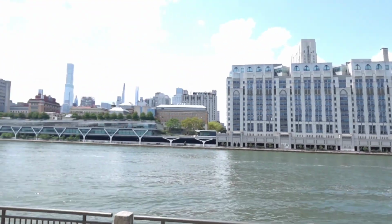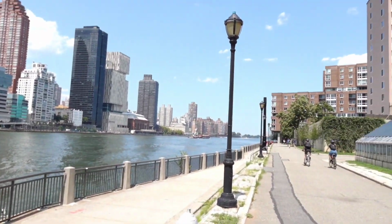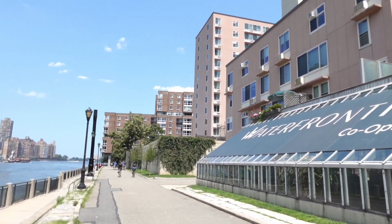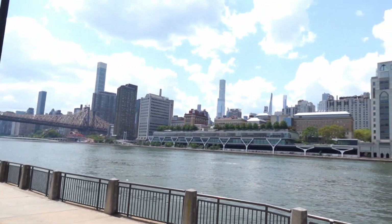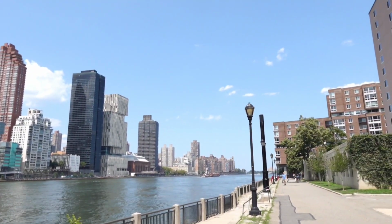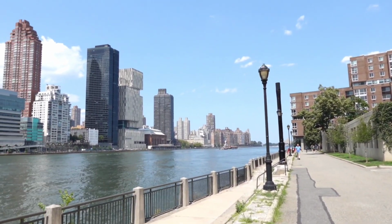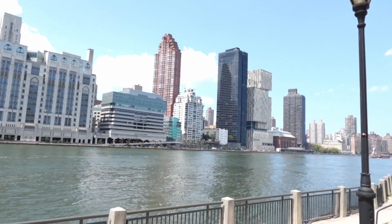So a lot of people would move from downtown and midtown and go uptown, so it becomes cheaper. But as people from this side move and go up here, then the prices go up as well, and that's where gentrification comes in, right?